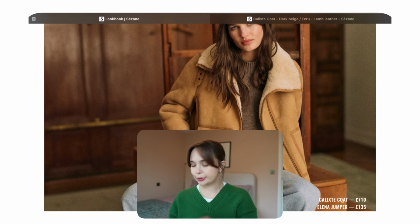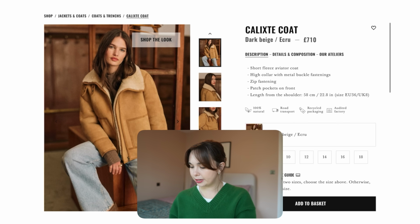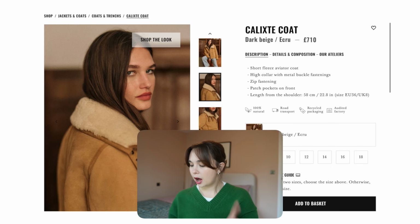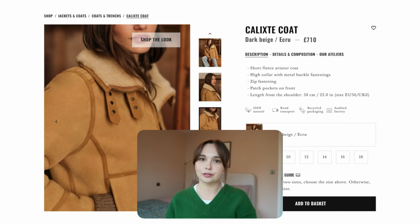This coat is beautiful, but so expensive. The Calixed coat, so this is a short fleece aviator coat, 100% leather with 100% shearling, so really nice composition, but you are paying a price for that, £710.